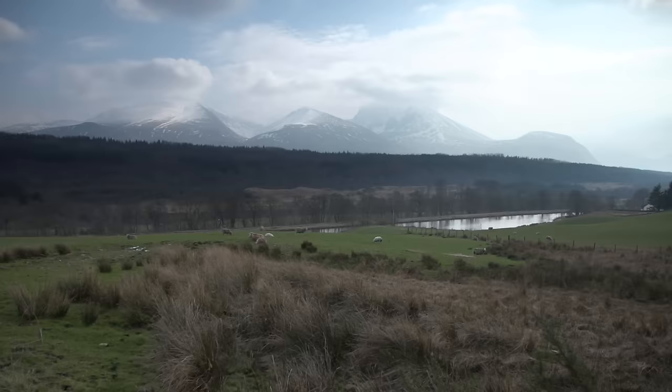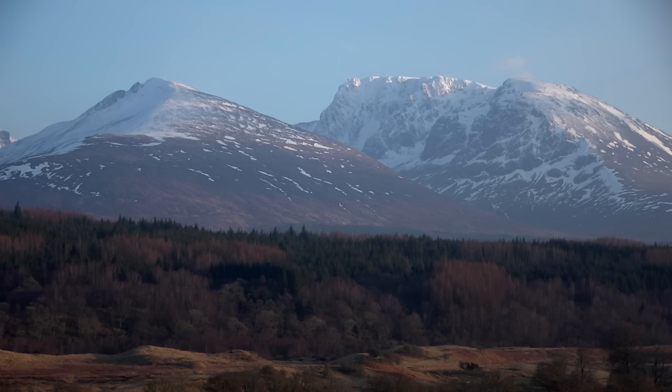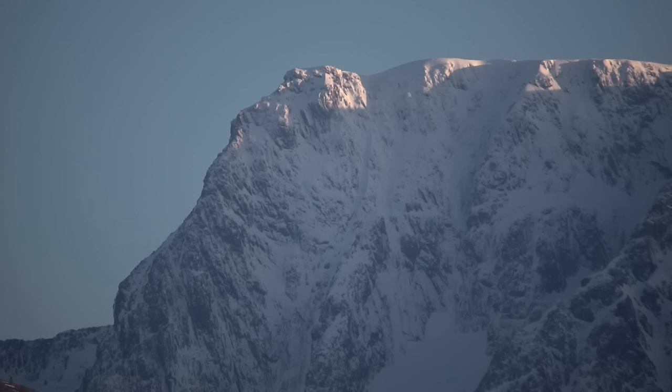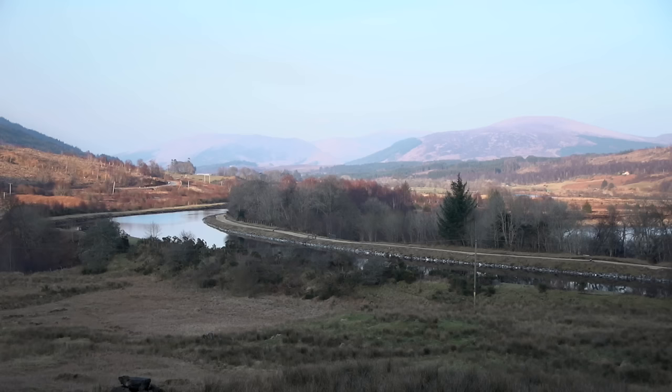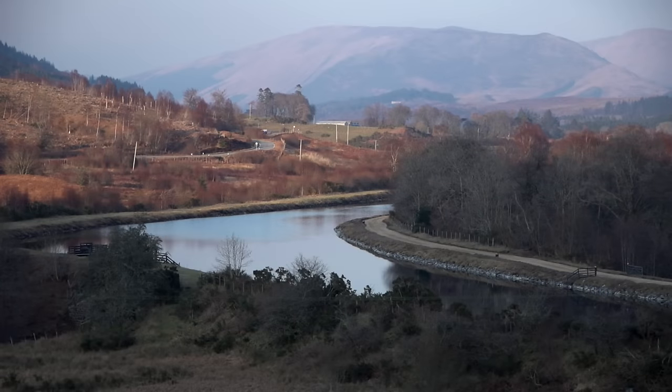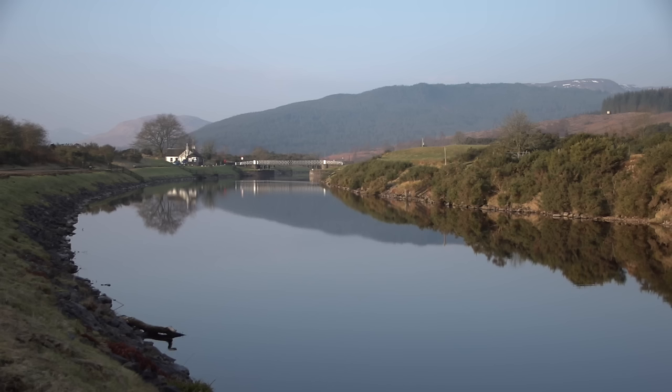For this section of the route, the Nevis Range is ever present, and if you're lucky, there's views of Ben Nevis's infamous North Face and the surrounding peaks. The canal gently snakes through the valley, surrounded on all sides by the most beautiful scenery.